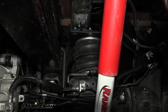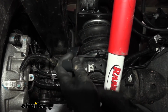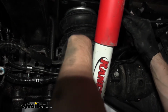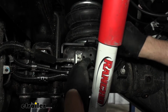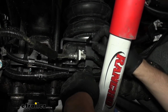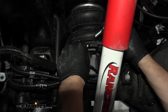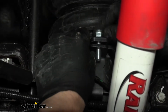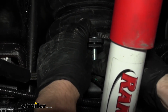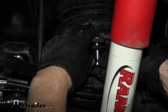Once we have the air spring up, we can go ahead and take our little clamp bracket here. We're going to use the hook end, which is going to hook around the bottom of the striker pad. And the top here, these two holes are going to align. We're going to take our 3/8 inch carriage bolt, set it down through this top hole here, take our 3/8 flange nut, just loosely get it on there to get it into position.